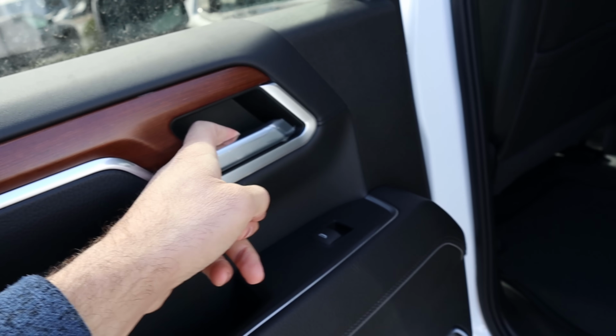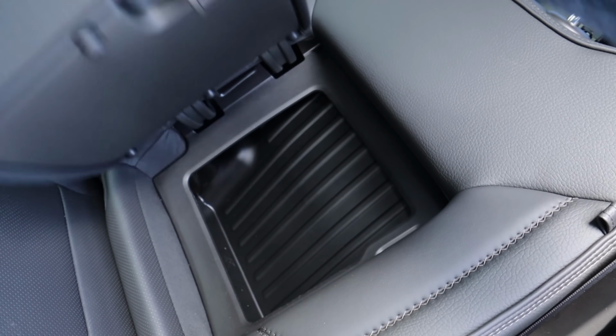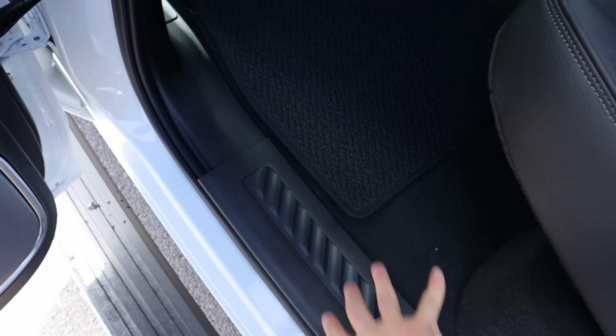And then here's one of the door handles, right? And then one of the speakers for the sound system. And here's our front seat, again with the leather. And then notice the seat storage. And you can see the perforated leather here on the front portion. And you guys can see, pretty normal setup here.